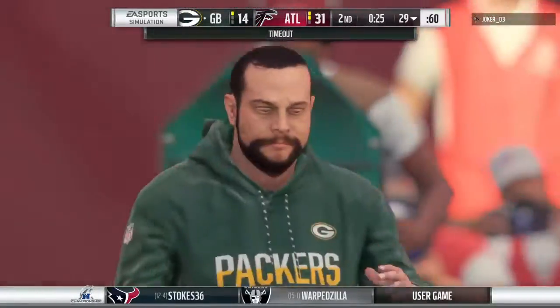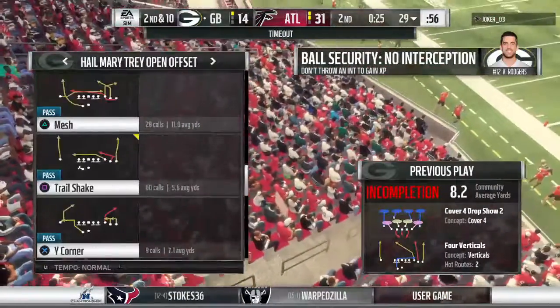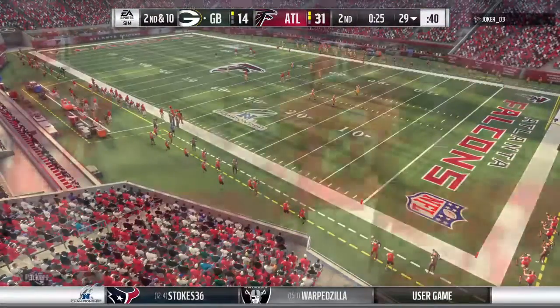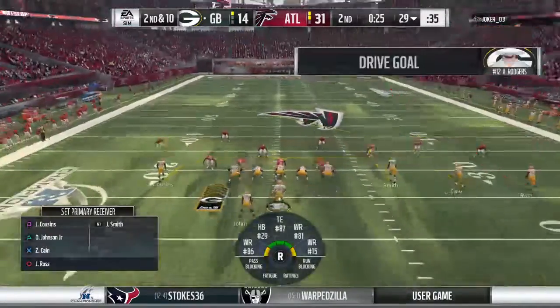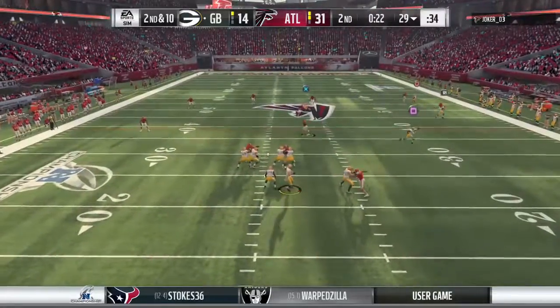And it pops free. The collision there jarred the ball loose and brings up second down. And attempted a deep ball there. They didn't get it. But, boy, they're going to need a few of those to actually hit in order to get back into this game. Good thing they do have a little bit of time here still left in the contest. Decent-sized deficit, but not one that they can't manage.